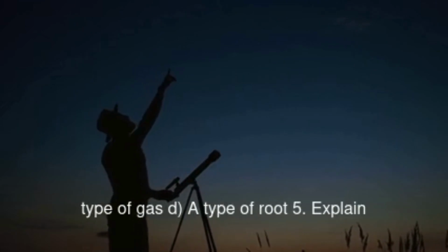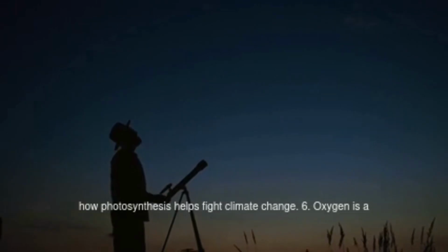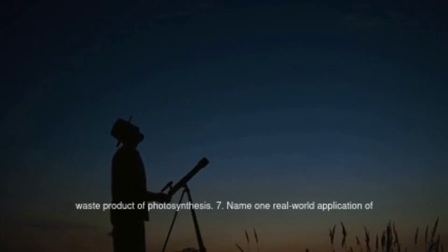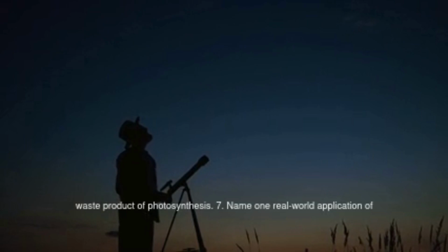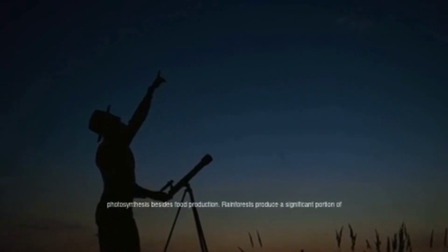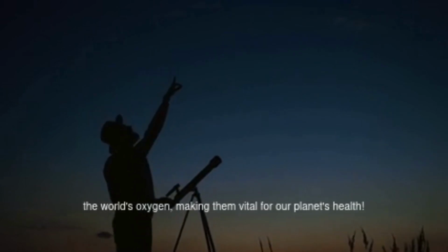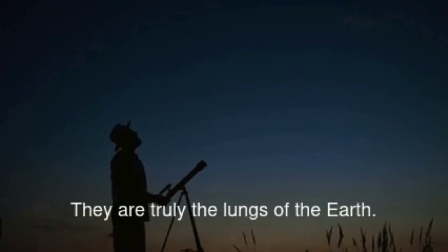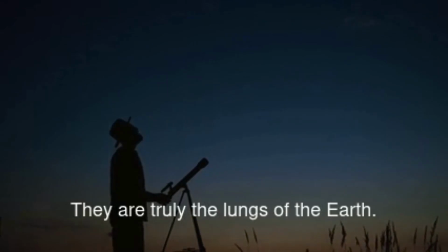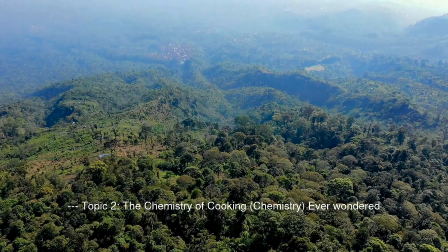4. What is chlorophyll? A. A type of sugar. B. A green pigment. C. A type of gas. D. A type of root. 5. Explain how photosynthesis helps fight climate change. 6. Oxygen is a waste product of photosynthesis. 7. Name 1 real-world application of photosynthesis besides food production. Rainforest produces.